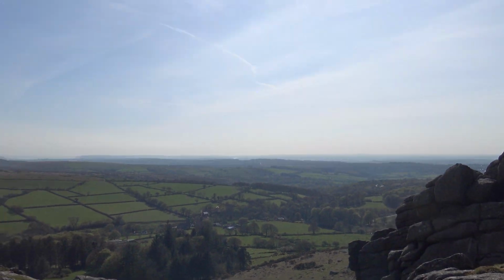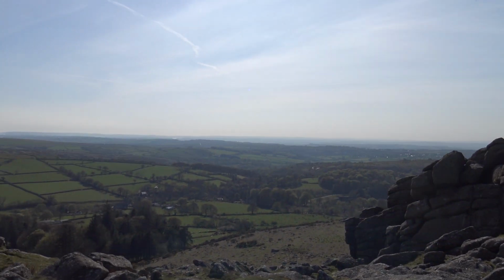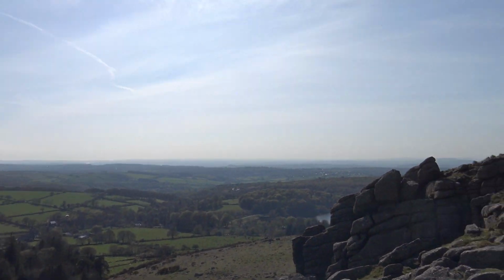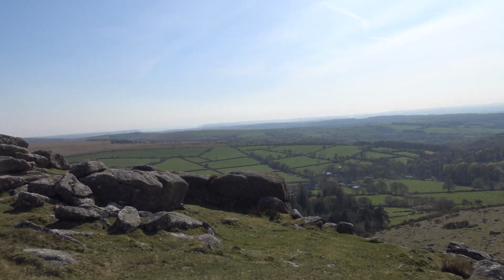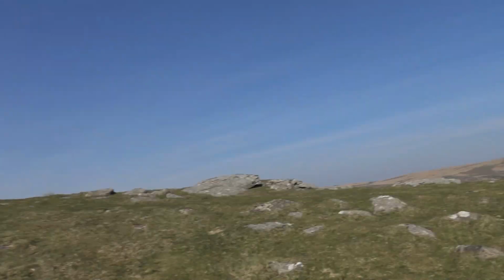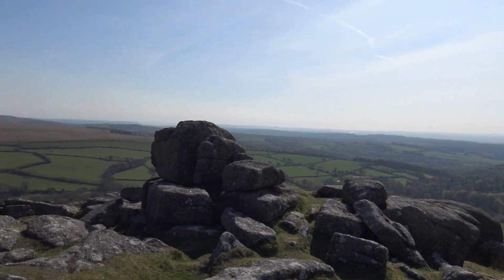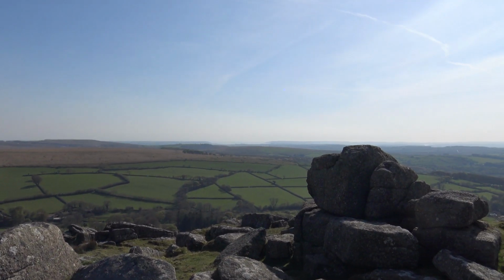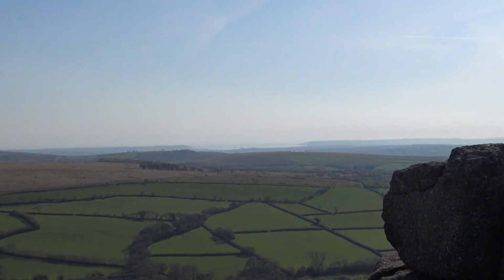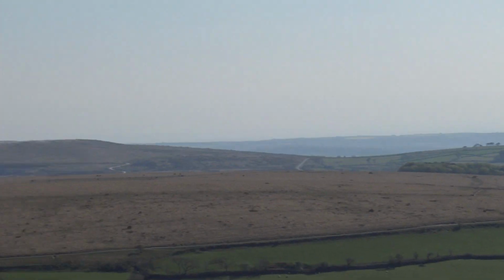Had like a churchy thing last time I looked. Can't make it out. There's the edge of the reservoir again. You can see out towards Plymouth from here once again. And there's a bit more of the sea in that direction as well.